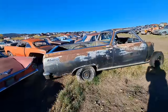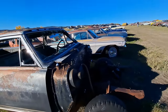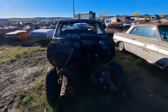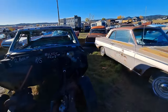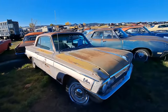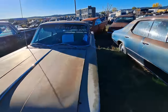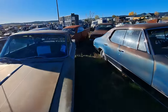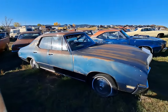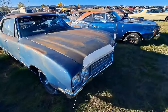Here's an El Camino. Missing the front clip here. Bucket seat car, it says. Power steering. That's a 65 El Camino. Here's a 62 Olds Cutlass. Little two-door hardtop. Here's a 70 Skylark. Drove in here, it says. It must have been a while ago. Those tires have been flat for a long time.